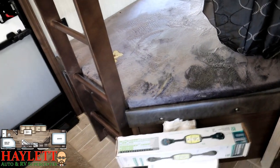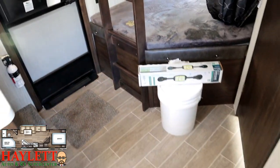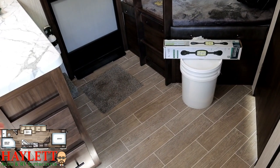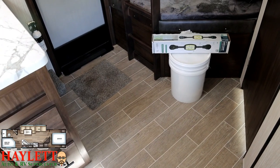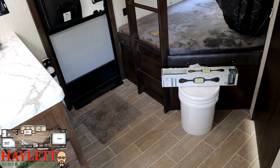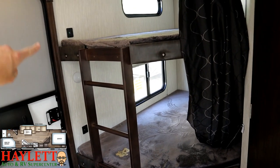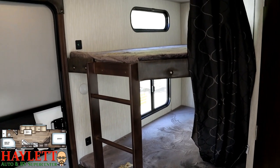When I first walked in here, they had already cleaned your camper. And I had apparently stepped in something wet with one of my shoes, and I left 3 or 4 footprints that I went through and scrubbed up. I wanted this to look nice and clean for you. Now, these USB plugs, these black squares, those are just like the USB plugs in your bedroom. They do operate off your battery power, which is really, really nice.